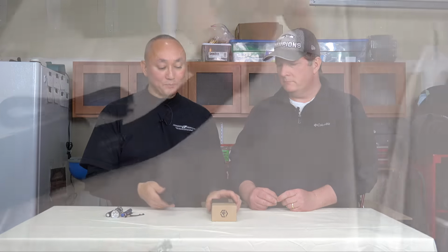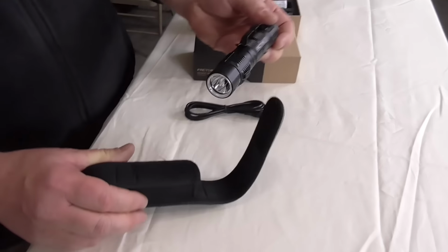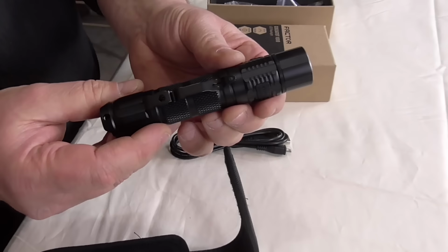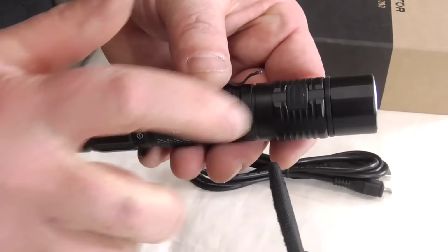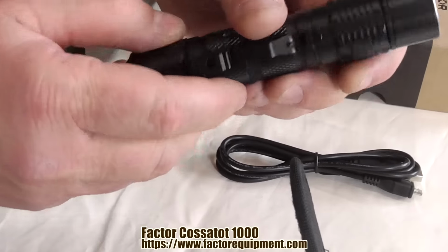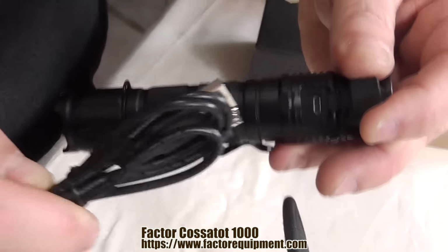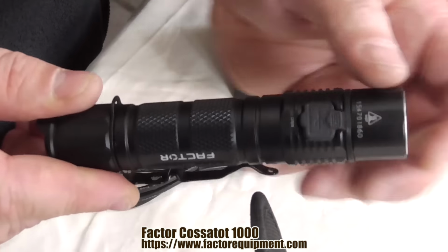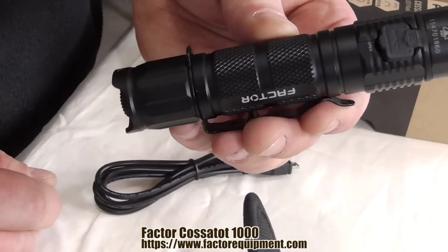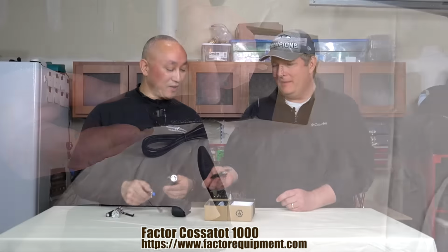So recently I was browsing the internet and found a great product that I'm really happy with. This is by Factor. The model is the Cossatot 1000 LED flashlight. And what makes this unique is a number of features. It does come with a holster that you can put onto a belt or your molly webbing. This also is powered by a lithium-ion battery that's rechargeable. That is really cool. It's going to last three times longer than an alkaline.